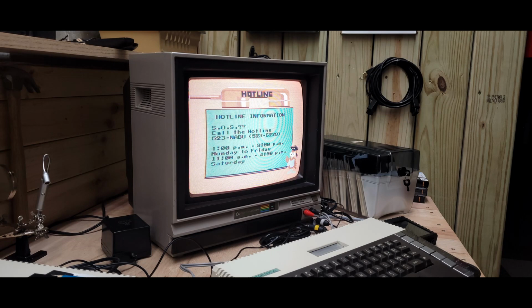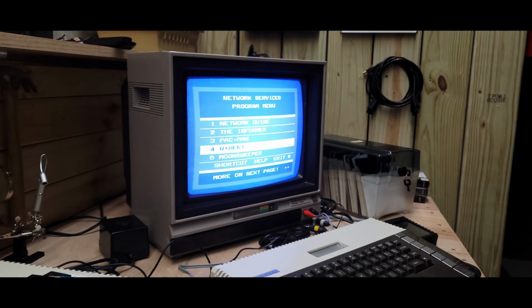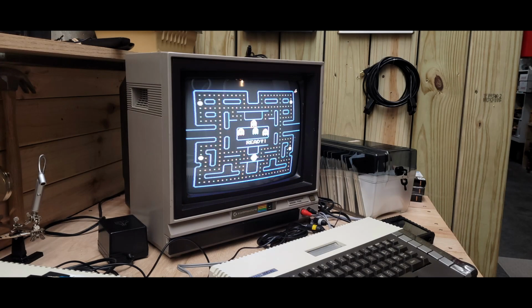Again, it's a hotline number that was there for support with the NABU back in the day. And then we have some more menu options of the games that you can play. The first game here I selected was Pac-Man. And you can see it looks just like Pac-Man on the 8-bit. It's great. Works perfectly. Yes, the 800XL is in front of it, but that's not what's driving it. The NABU is behind or to the left of this photo, and it works with the joysticks from the Atari, and it's plugged into the port.